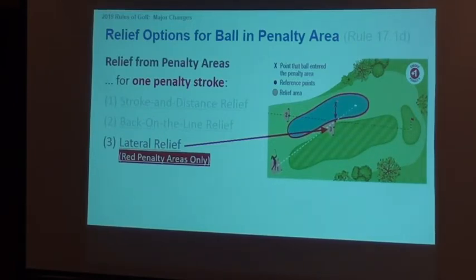There was an option last year that said if the ball last crossed the red water hazard at 150 yards, you could find 150 yards on the opposite side and drop within 2 club lengths of that. They got rid of that option. You don't have that option anymore.